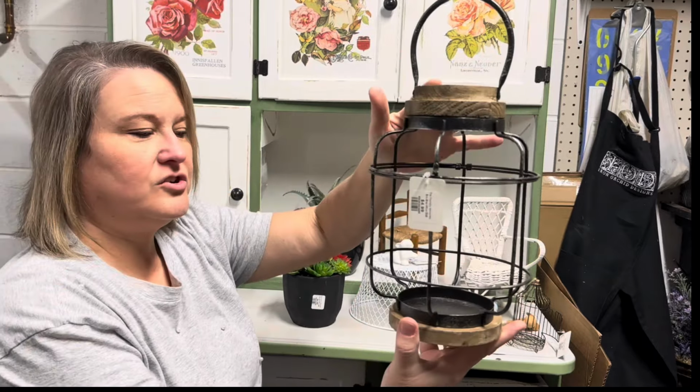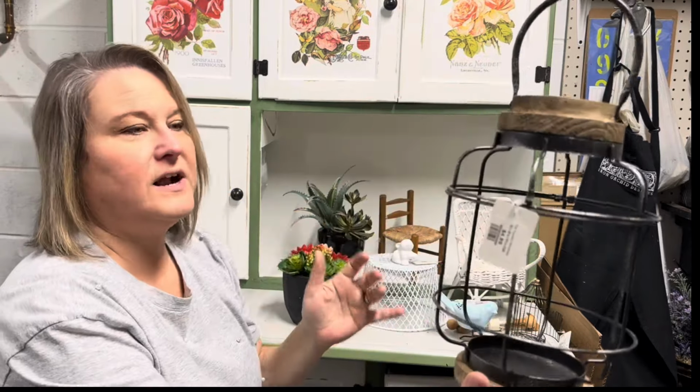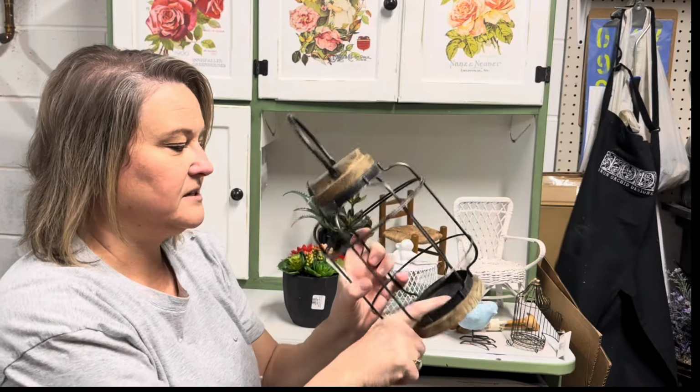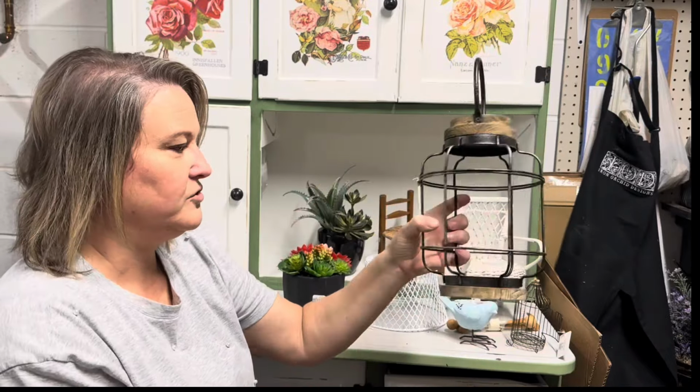This lantern candle holder was $4.99. Perfect farmhouse. Don't need to do anything to it. Stick a battery operated candle in it and you're good to go.